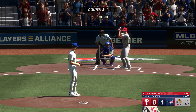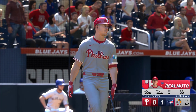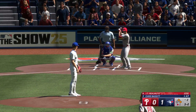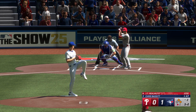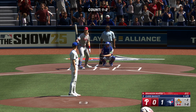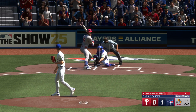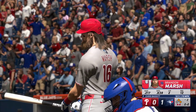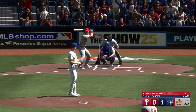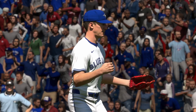It'll bring up JT Realmuto. 1 down, Phillies down a run. Swing and a miss, and that's strike 2. Two on, 1 out. Strike 3, and that's 2 in a row. Brandon Marsh steps to the plate. That misses the zone. 2-2. 2 balls, 2 strikes. Fans another, and that's 3 straight strikeouts.